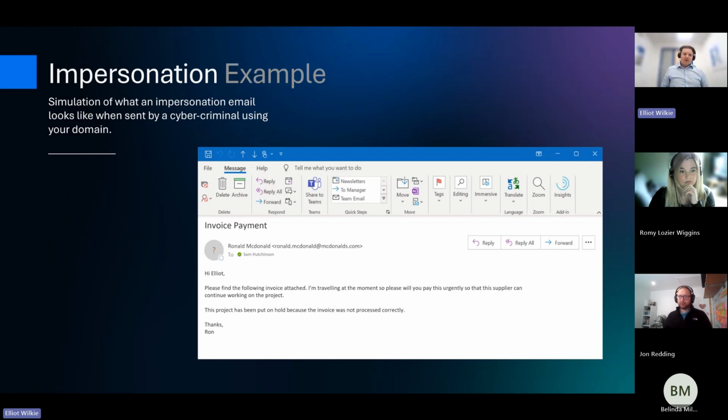Now, looking at this email, I might be encouraged to act on this quickly, because the language in here is very much focused on, we need to pay this urgently. The project's been put on hold. So there's all this urgency about it. And also, don't contact me because I'm traveling at the moment, so I'm unlikely to pick up the phone because I might be on a train going through a tunnel. It's basically trying to get you to pay this. But as I look through this email, I can see there are some red flags being raised, as this is potentially a risk.